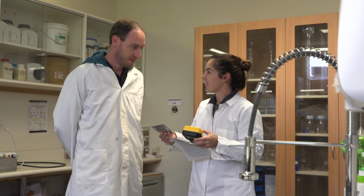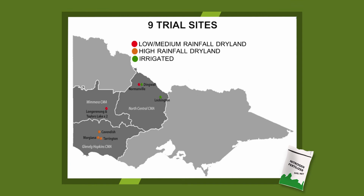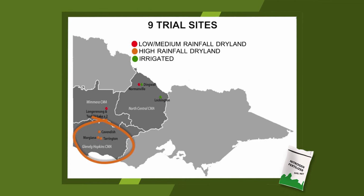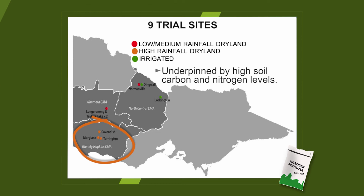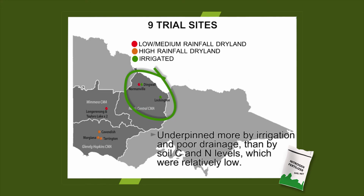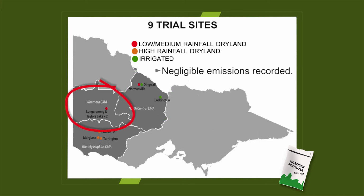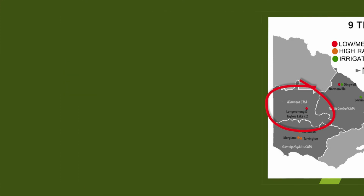Another key finding from this study was around nitrous oxide emissions. High nitrous oxide losses were recorded from the high rainfall zone sites, which appeared to be underpinned by high soil carbon and nitrogen levels. However, the real surprise was that the highest nitrous oxide emissions occurred in irrigated cropping paddocks of north-central Victoria. These emissions seem to be underpinned more by irrigation and poor drainage than by soil carbon and nitrogen levels, which were relatively low at these sites. Very low levels of emissions were recorded in the low and medium rainfall cropping sites.